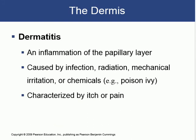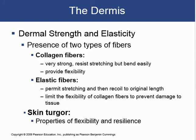Dermatitis, any "itis" means inflammation. So this is an inflammation of the dermis. Which layer? It's the papillary layer specifically, the superficial one. And anything can cause that. Infection is one thing; radiation, chemicals, poison ivy can also cause dermatitis. If you ever had inflammation in your skin, it was painful and itchy.